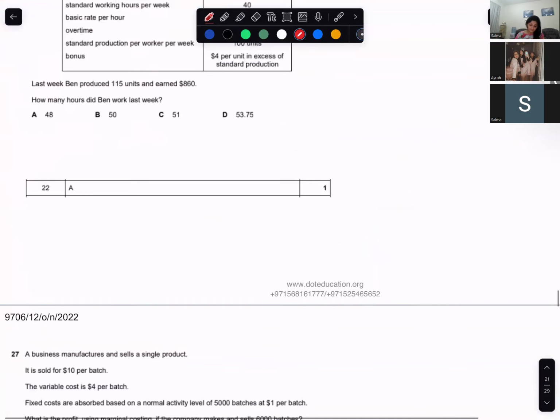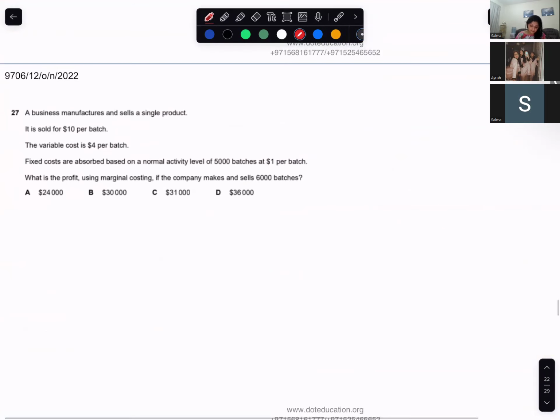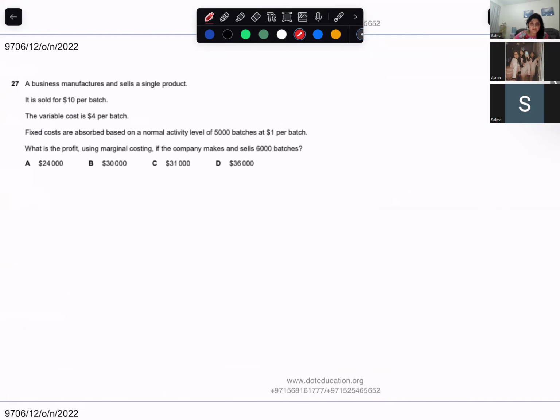A business manufactures and sells a single product. It is sold for $10 per batch. The variable cost is $4 per batch. Fixed costs are absorbed based on the normal activity level of 5,000 batches at $1 per batch. What is the profit using marginal cost if you make and sell 6,000 batches?